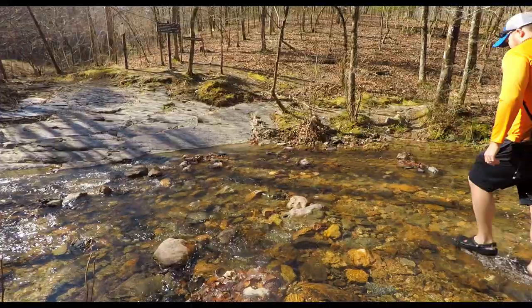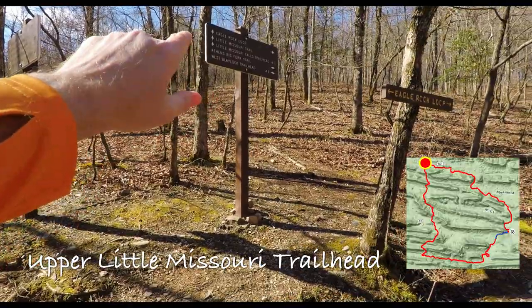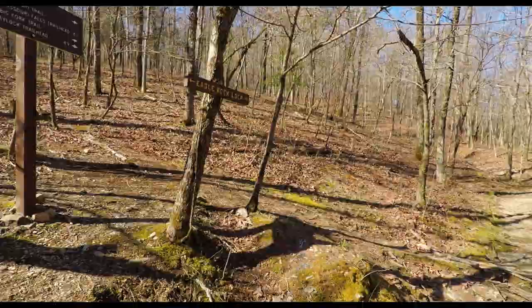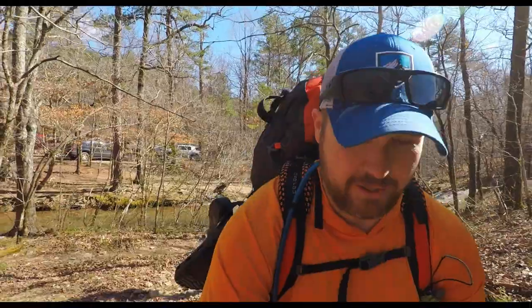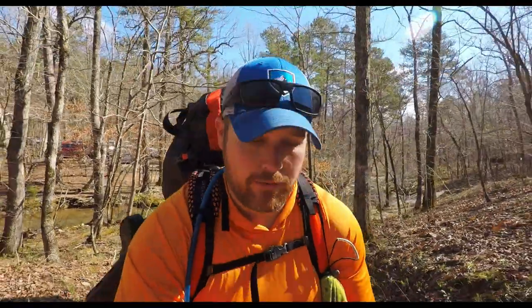All right, let's get started on this trail. After you cross the creek here, Little Missouri Falls is to your left. I'm going to the right, and this is where it turns south. But yeah, six ridge lines we're gonna cross over today. Gonna be some really great views today.